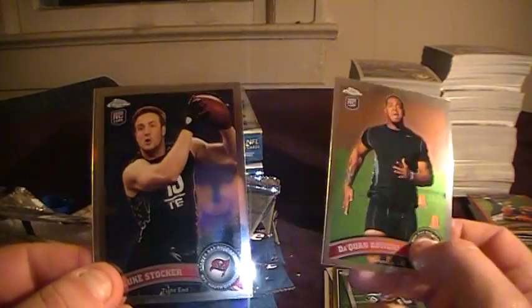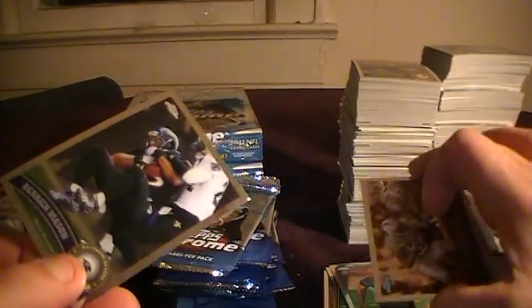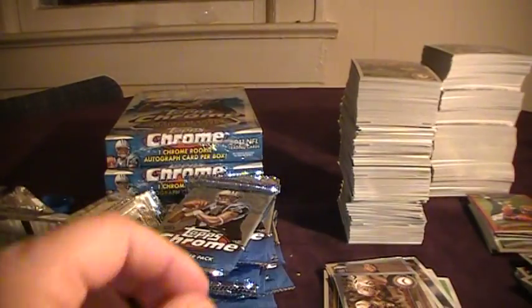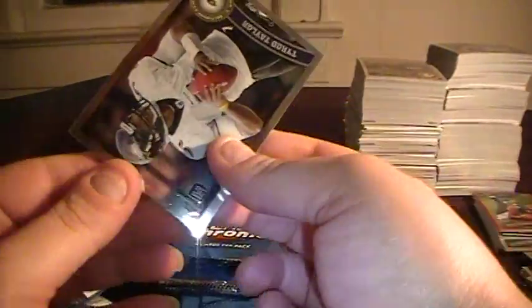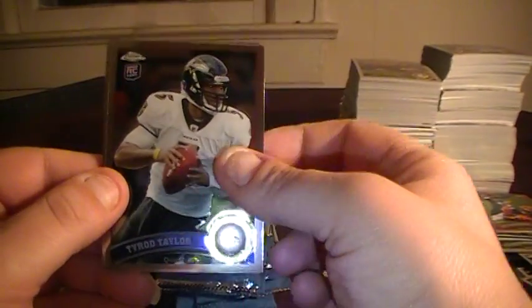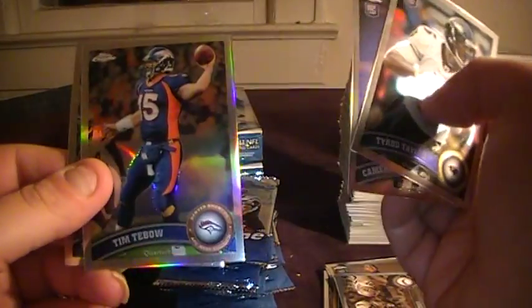And here we got Da'Quan Bowers, Luke Stocker, Sepia refractor, Antonio Gates. And that's number 88 of 99. Just missed a jersey number there with him, as he wears 85. And you saw in this case, I pulled the Mark Ingram, the DeMarco Murray, and the Blaine Gabbert already, so some very good product. Tyrod Taylor, Cameron Jordan, Tim Tebow refractor, and a Michael Turner base.